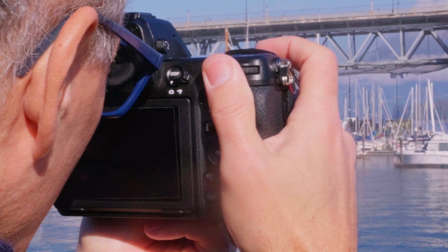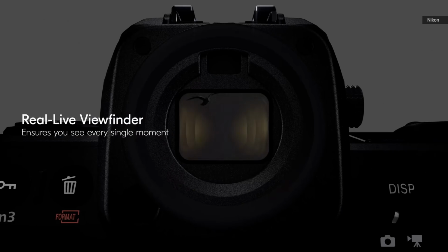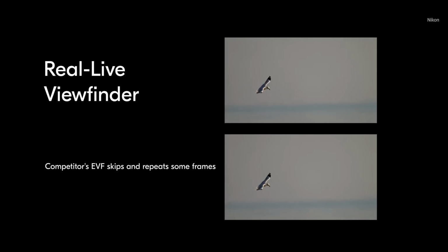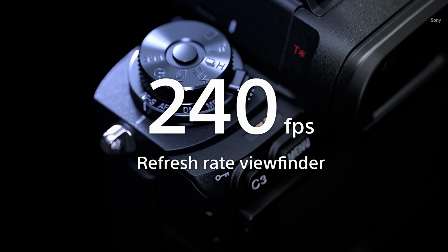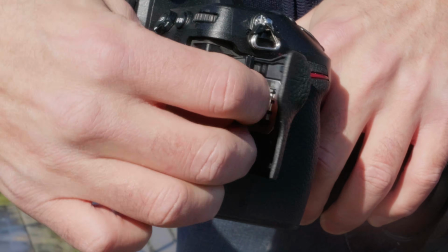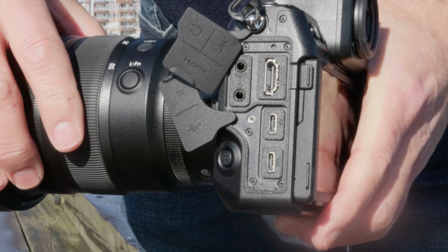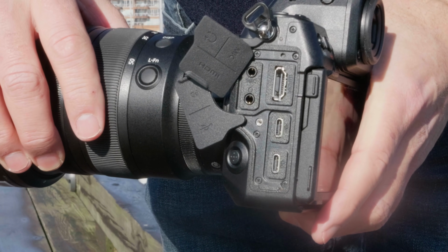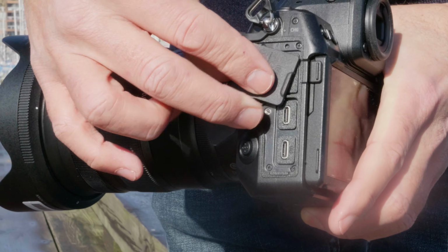The $3.69 million electronic viewfinder is a bit low rent for a camera in this price range, especially compared to the Sony A1's $9.4 million display. Other key features include UHS-II and CFexpress B memory card slots, a full-sized HDMI port for external capture, and two separate USB-C ports for power delivery and data.